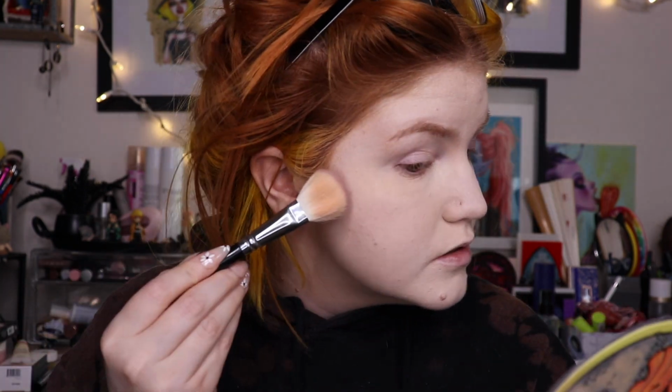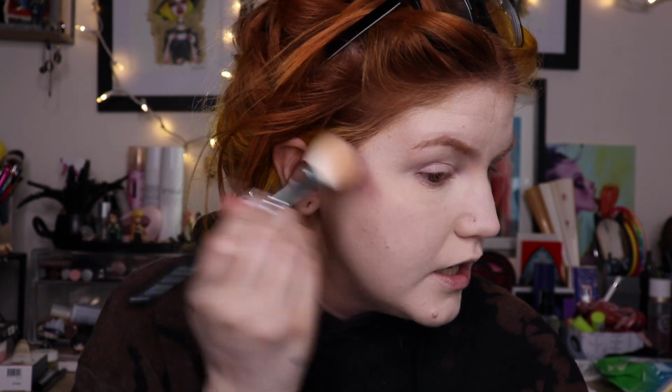This is a Zoeva powder brush, but I don't know what happened. There's a contour brush that came with this, and I don't know where I put it. It's somewhere in my mess of brushes back here. But I'm going to take this little brush. I'm just going to lightly contour.